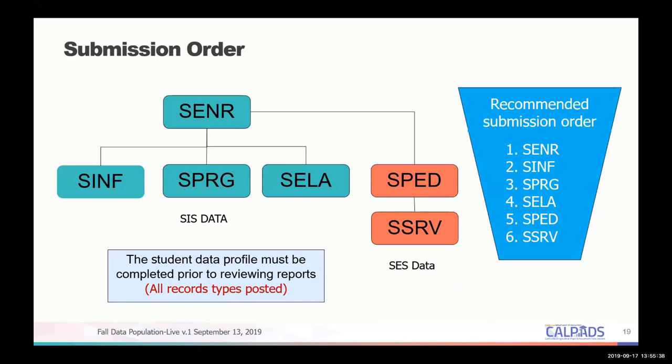So this is what it looks like, right? The dependencies for all your files as it regards to validations begin and end with the student enrollment. Once you have student enrollment submitted, you can submit all the other file types, right? The green files come from your student information system. They're going to be submitted through batch file into CALPADS. The two orange files are those special ed files being submitted through API.